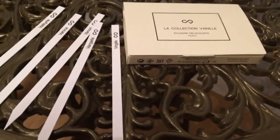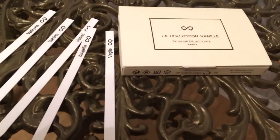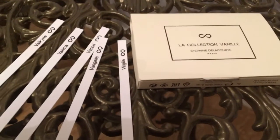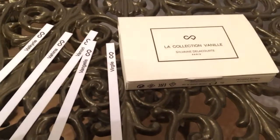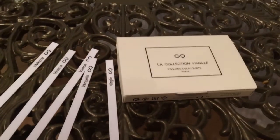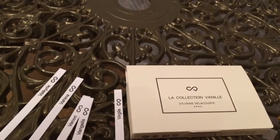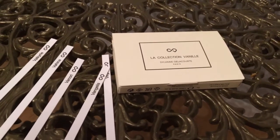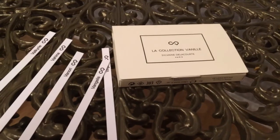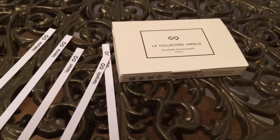So yeah, I really like them. Do I need to own a bottle of each of these? Absolutely not. I think you can have too many vanillas unless you are a vanilla whore. I kind of was for a while, but I don't like to have too many vanilla-centric fragrances. I mean, I've got a lot, but I don't want too many. I do think that you can get a bit bored of them.